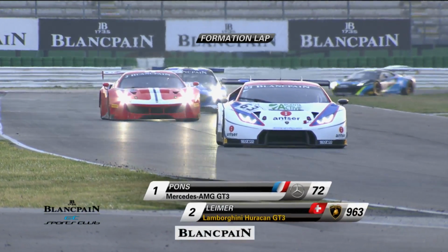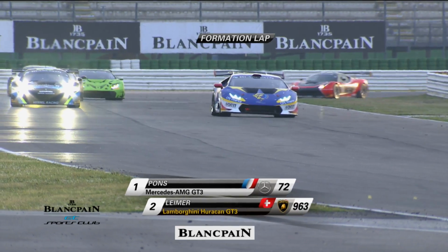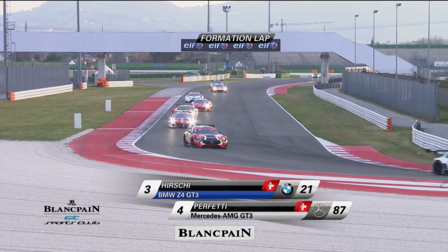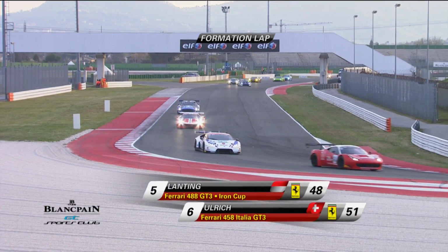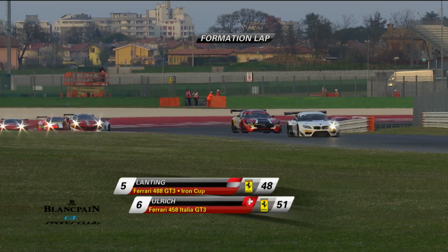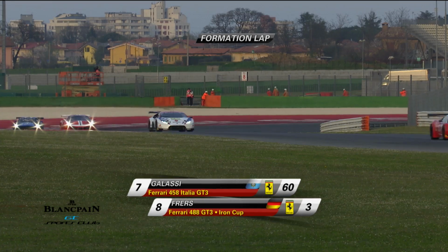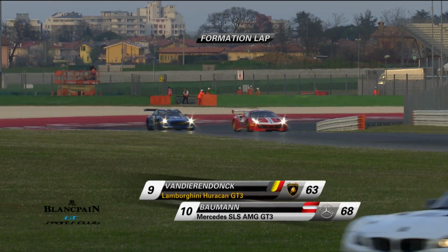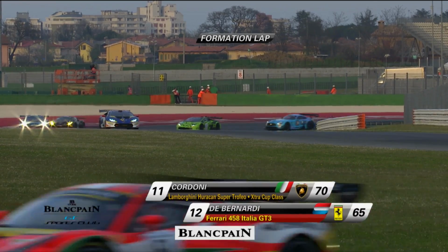But let's run you down the grid. As mentioned, Anthony Pons on pole position in his Mercedes, alongside Cedric Lima, Swiss racer, in his Lamborghini. Then plenty of variety. Pierre Hershey in a Z4 BMW and Daniele Perfetti in a second Mercedes. Then come a whole tranche of Ferraris. Martin Lanting, Christoph Ulrich, Marco Galassi and Klaus-Dieter Frères. And then we move to the Lamborghinis again. Nicolas van Dierendonck and Oliver Baumann in his SLS Mercedes.